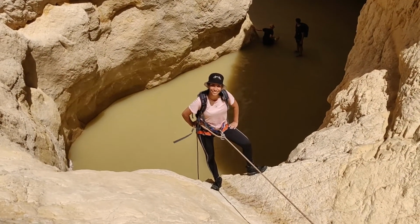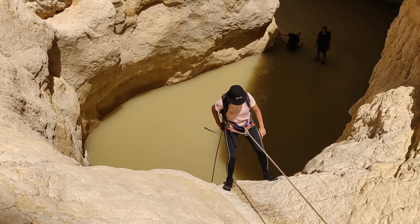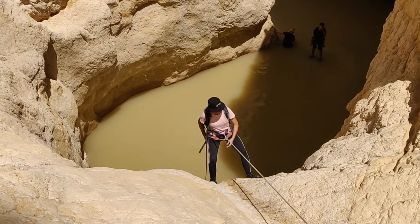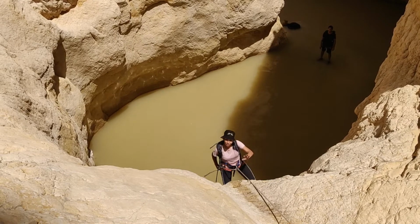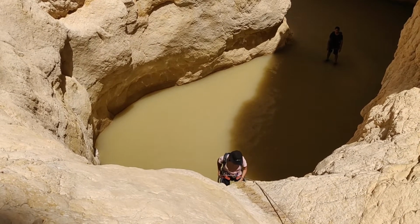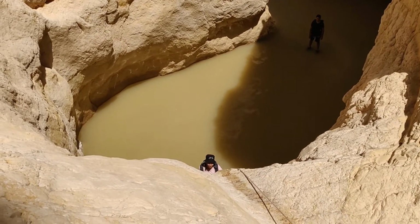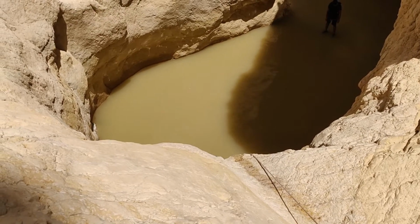Okay, Tamar's rappelling. Short rappel, but into deep water. Cool. Here she goes. Way to go, Tamar. Say goodbye, Tamar. There we go.